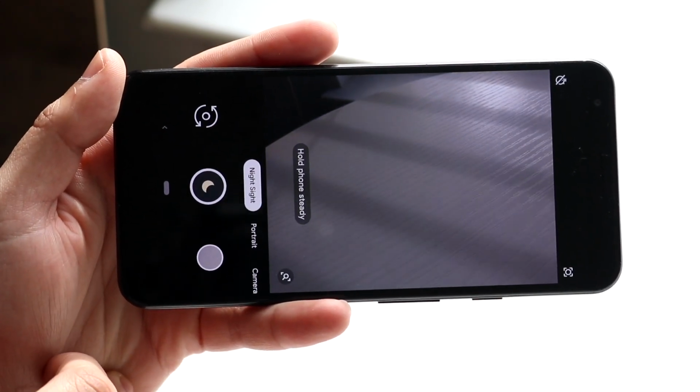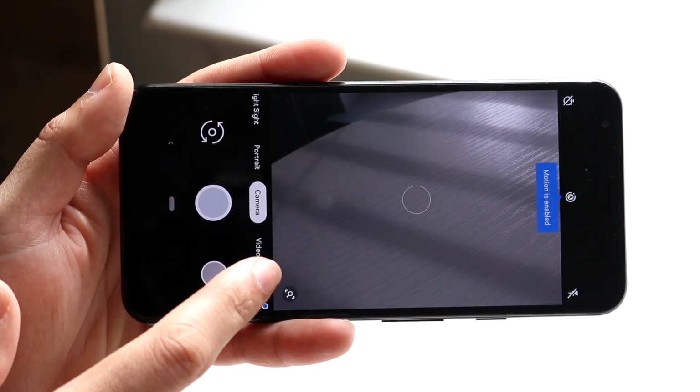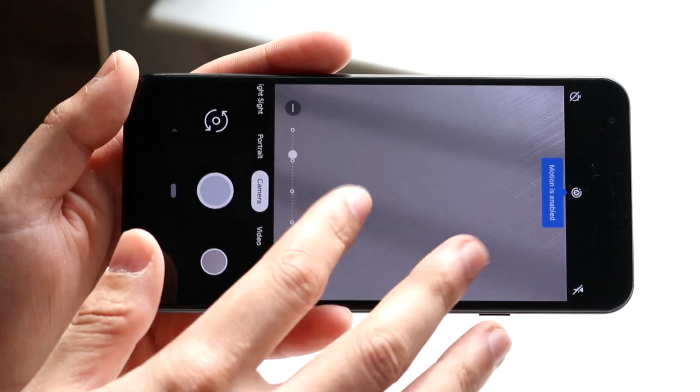The Pixel 3 XL actually had a dual camera setup on the front, so this one lacked that as well, which most phones don't have dual camera setups anymore. But that is another thing that was kind of interesting with this device as well.